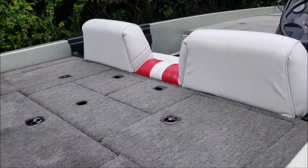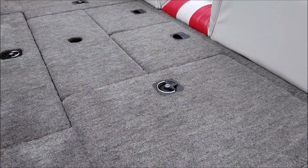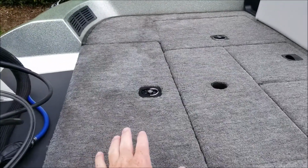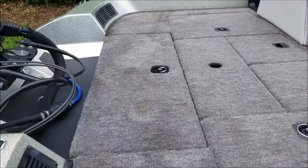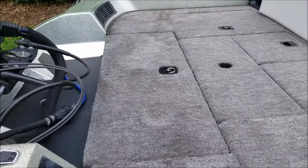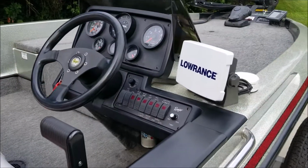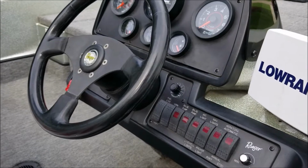This boat has dual live wells here. It also has dual storage compartments here and there. It's got a battery compartment here with a 3-bank charger to charge all 3 batteries. It's got lights, aerators, bilge pump, horn.